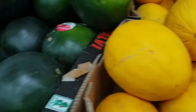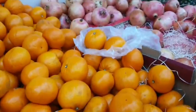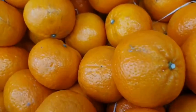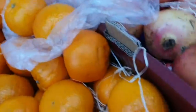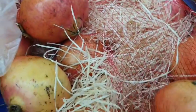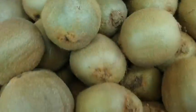So, bye. Hello everyone. Today we're buying the things that we need from the Asian shop. It's like if you say Australia, but this is an Asian shop. Check this out. Oranges are good for you because they have vitamin C. Pomegranates have seeds. Sometimes oranges have seeds. Not all oranges, sometimes. Those are kiwis and those are pineapple, like a pine cone there.